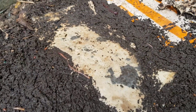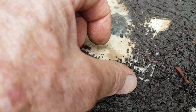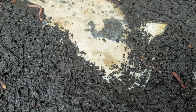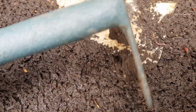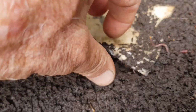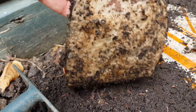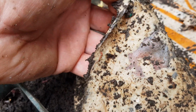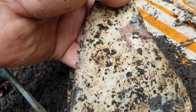Now the other one was the coffee cup, and it looks very clear to me. Let's see if we can lift the edge. Looks like the paper's been eaten. Here we go. So if we peel that up, yep, without a doubt, there is a plastic film. You can actually see my fingers through the film. So the worms have been eating the paper off the back of it.